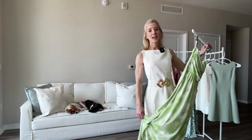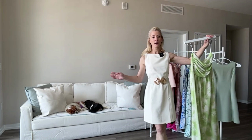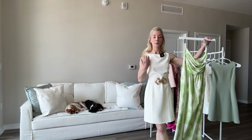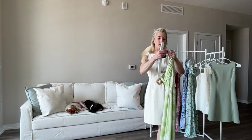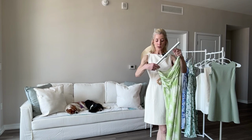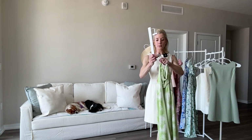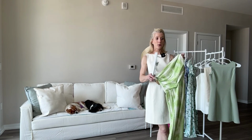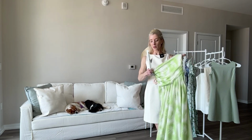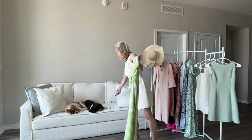But look, at the end of the day, cocktail attire as well as black tie, for me, and I think it really is true for summer, no matter what the occasion, cocktail dresses are perfect for so many different occasions in the summer, especially if you get a black tie invite.